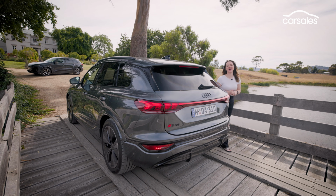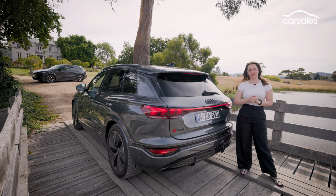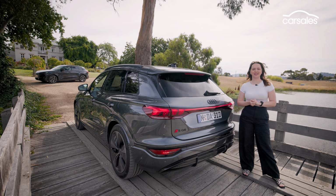So that's the all-new Audi Q6 and SQ6 in a nutshell. We'll save our official verdicts for when we've spent a lot more time with these cars, but first impressions are pretty good.